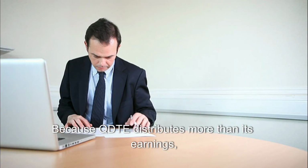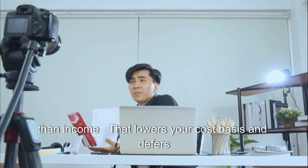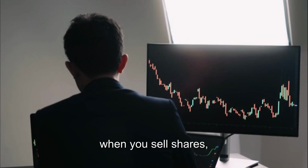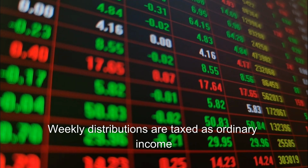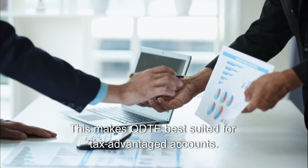Tax treatment and distributions. Because QDTE distributes more than its earnings, most payouts are considered return of capital rather than income. That lowers your cost basis and defers taxes. However, when you sell shares, you may have a larger capital gain. Weekly distributions are taxed as ordinary income or ROC. This makes QDTE best suited for tax-advantaged accounts.